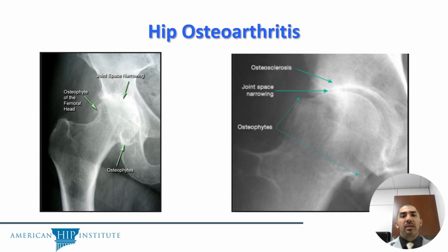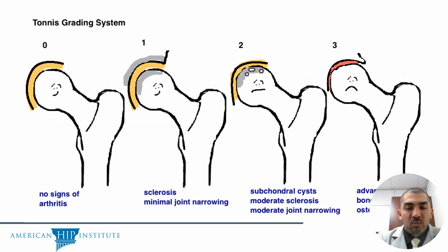Diagnosis can be easily made by the physical examination, clinical history, and with a plain X-ray. Normally, we start seeing some osteophytes, some narrowing of the hip joint space, and sclerosis surrounding normally the weight-bearing areas.